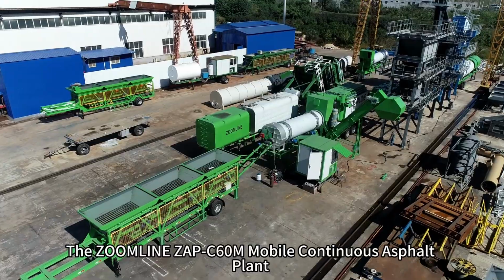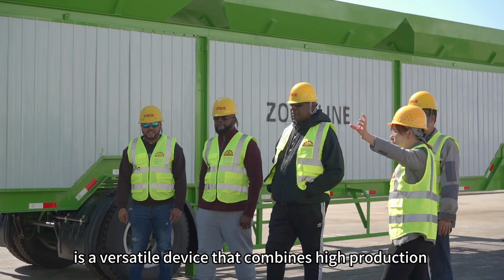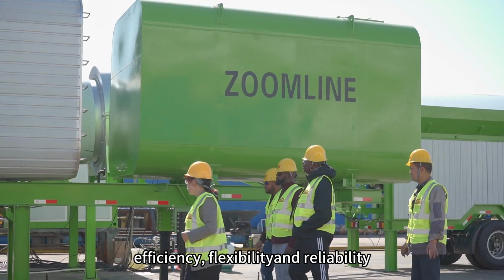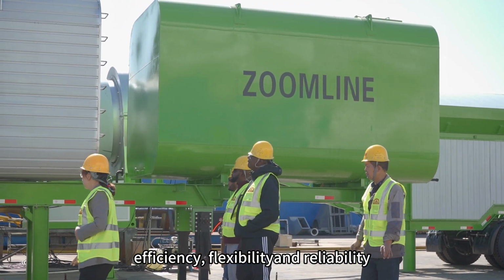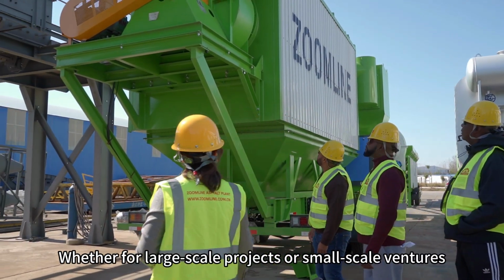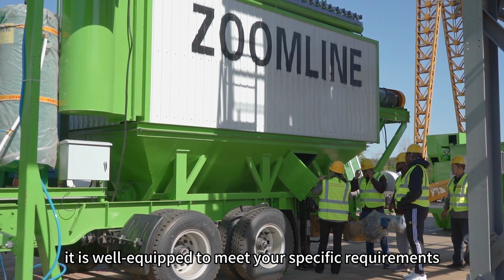The ZOOMLINE ZAP C60M mobile continuous asphalt plant is a versatile device that combines high production efficiency, flexibility, and reliability. Whether for large-scale projects or small-scale ventures, it is well equipped to meet your specific requirements.